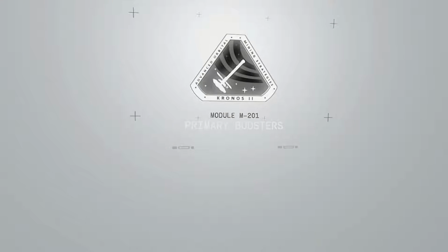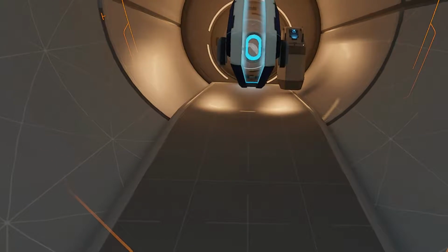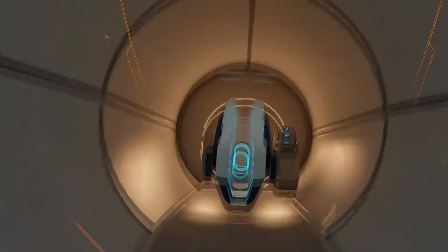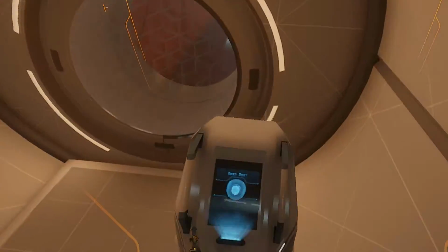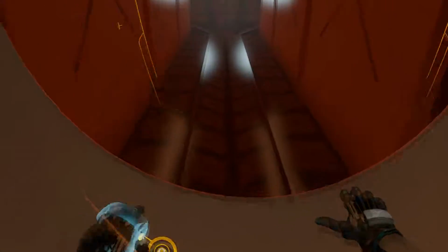Module M201. Primary boosters. Your EVA pack allows you to boost forward in the direction you are looking. When you are ready, please exit the activation pod and use your EVA boost to reach the console ahead. Well done. Please press the hollow button to continue. Now boost to the end of the hall before the walls close in on you. Multiple boosts may be required.